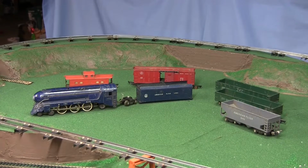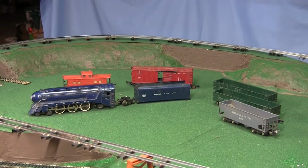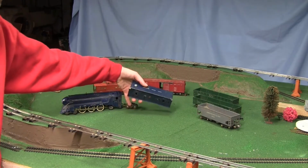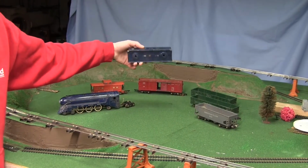As you can see right out in front is the royal blue locomotive number 350. This engine was made in 1948. It has the wire handrails. I do not believe it runs. The entire locomotive is quite filthy dirty and will need to be cleaned and likely have the motor overhauled.